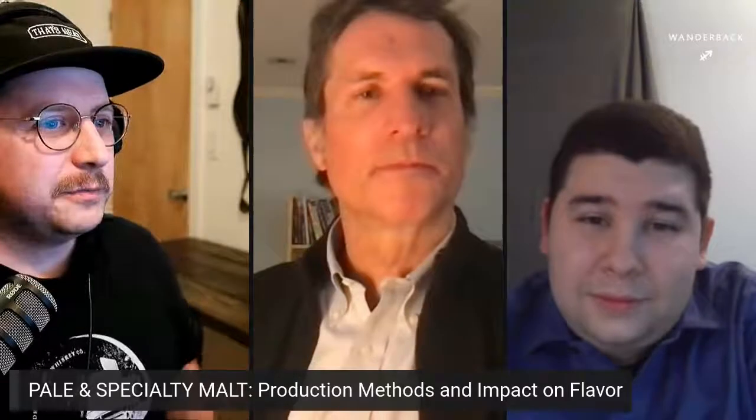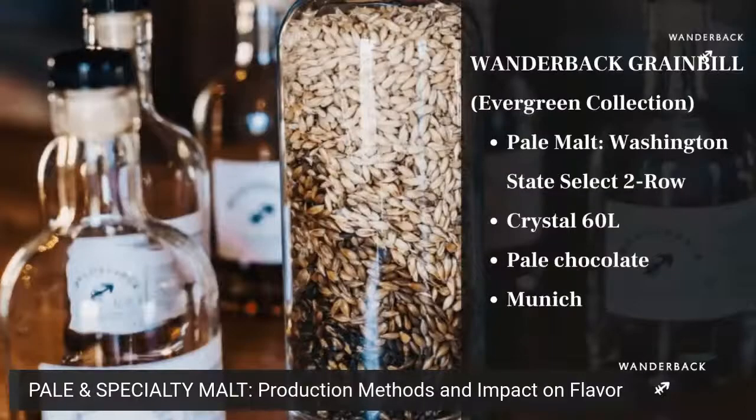It's super fun to think about these flavors and these layers of flavors. And malt is a very special grain. And it's fun to grow as well. Maybe you could circle back to the mash bill that you use for the Evergreen series, and maybe talk a little bit about the future of the mash bills and distillery partners that you're going to be using.